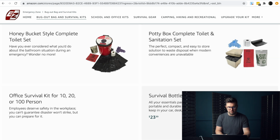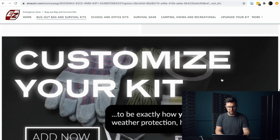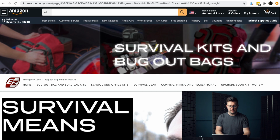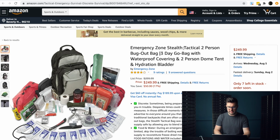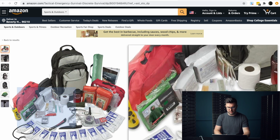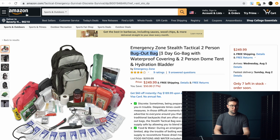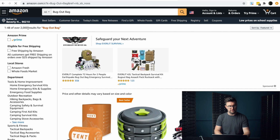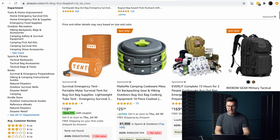So these are kits now, which is actually really interesting, and you can customize your kit as well, which is pretty cool. So if we click here. This is a stealth tactical 2-person bug out bag. So bug out bag is essentially the product here, and this is a whole big thing that they put together, which is actually really cool. It looks really great. I don't know what a bug out bag is, so I'm literally just going to go here and search it. And again, over 2,000 results, so it's very competitive. And as you can see, other companies are doing these packs.